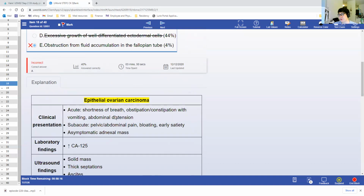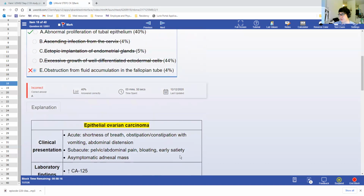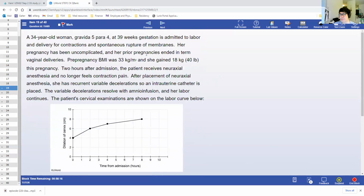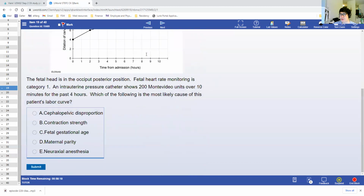All right, so I got this wrong because I didn't realize epithelial ovarian carcinoma could also involve the fallopian tube, and the way that this choice was worded made it seem like the fallopian tube was actually the primary site of the tumor. It is not, but I'll just keep that in mind. It doesn't always have to refer to the primary site of the tumor. Got the diagnosis, but the wrong answer. Almost halfway there.